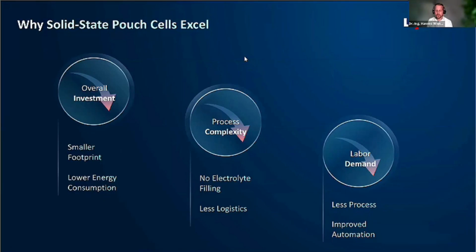On the other side, if you go from standard NMC chemistry towards chemistry with a higher energy density, footprint will be smaller and also energy consumption will be smaller. And this translates into more effects. So process complexity reduces. I mean, for solid state batteries, it's because there's no filling machine. But you also will have less logistics within your production line because you have less equipment. So there's less equipment you need to connect to each other. And that's also a really big advantage actually, because logistics in a gigafactory is quite a complex topic.